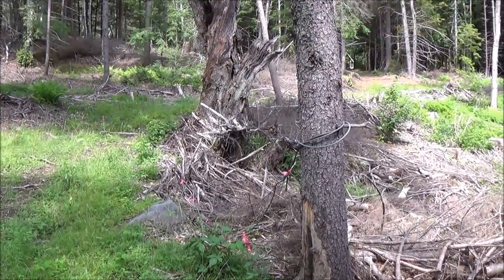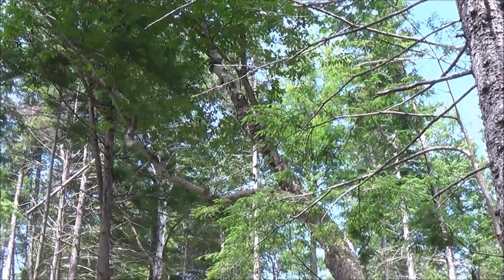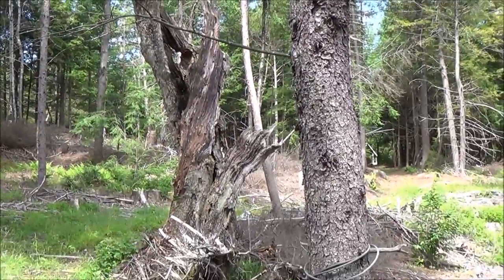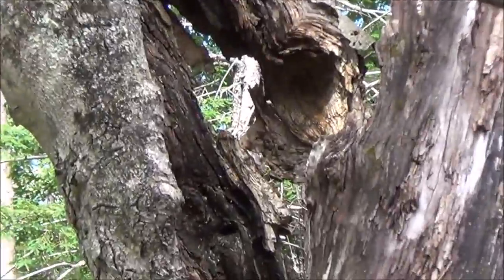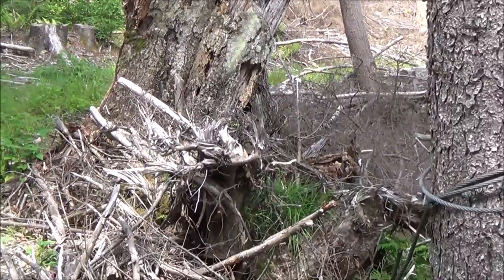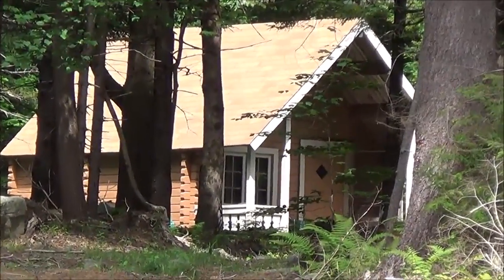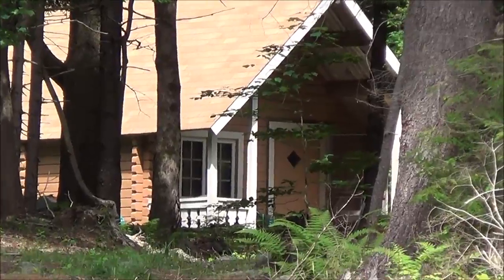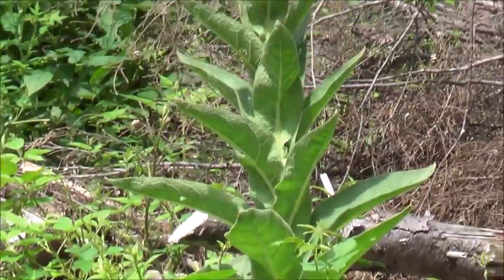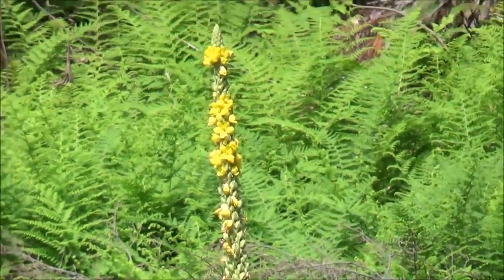Amazing how a tree that looks so dead could still be alive. Just leaning into the hemlock there. But look at it. He's clear through it. It's one of the cabins you can rent here. Or used to rent here. I think it's shut down for now. I don't know what this plant is called, but it's cool. And it's very tall. It's probably 8 feet tall.